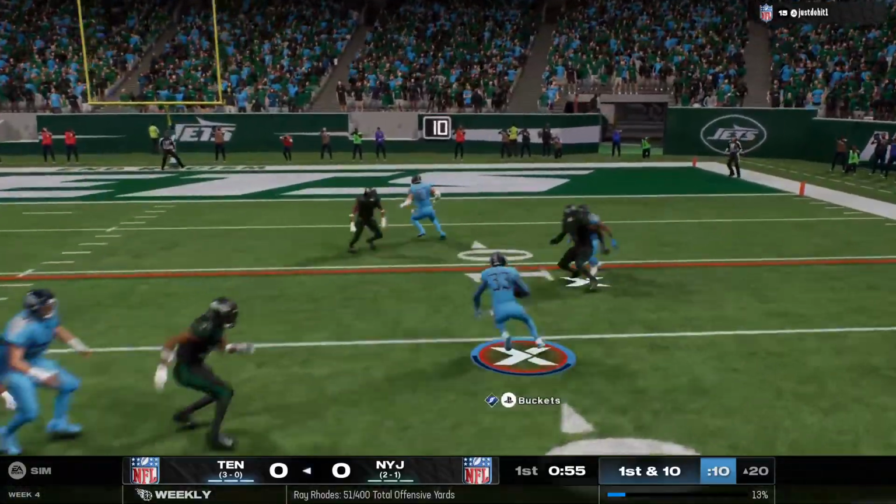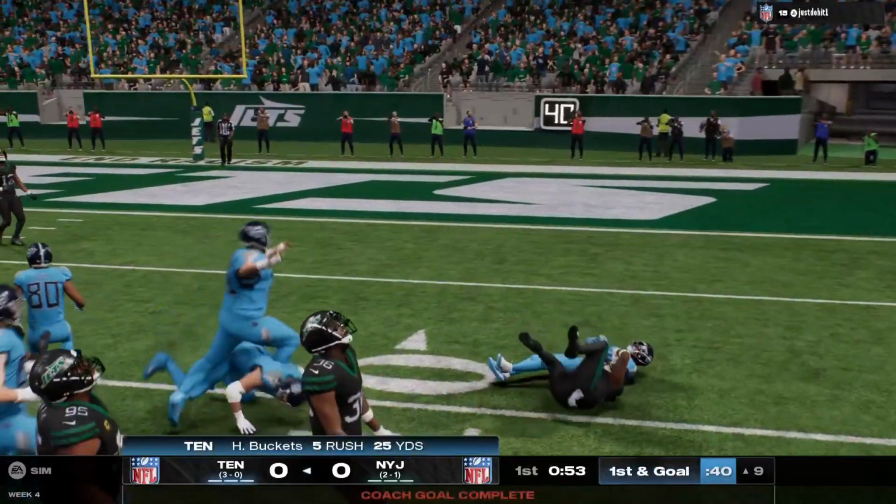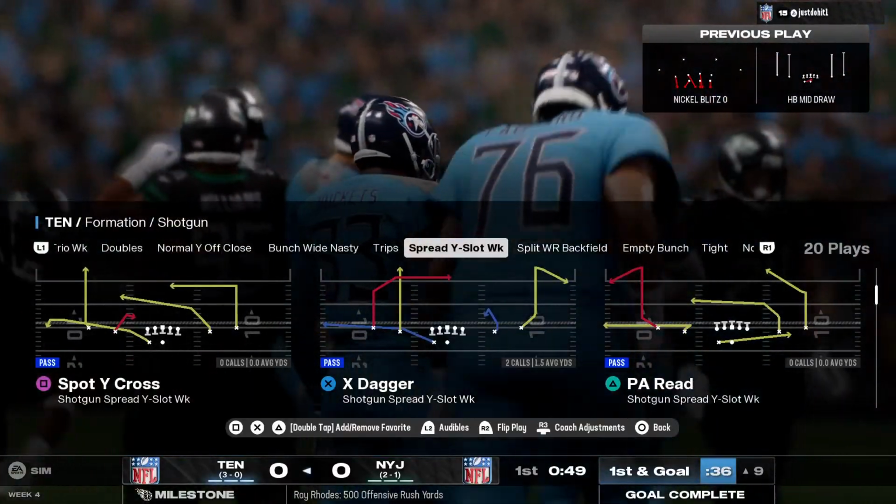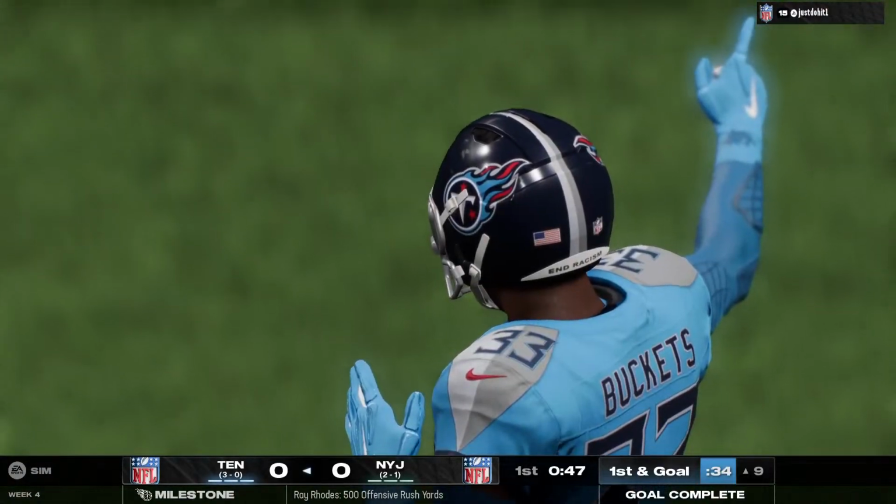The shotgun, they'll give it to him inside. And he'll get this inside the 10 to the 9. A nice pickup of 11 there, Brock, and they'll have 1st and goal to figure out.